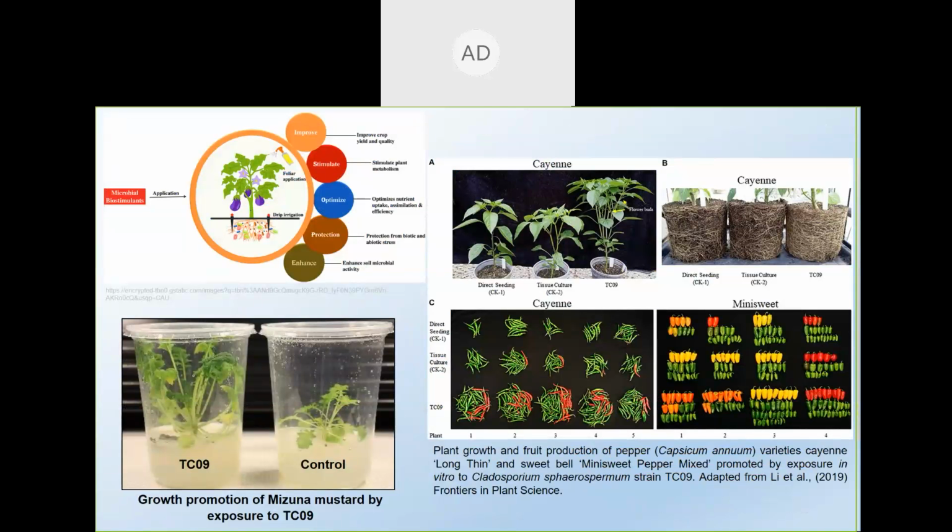So in this case, what I'm showing you, these lower two pictures, this particular picture of Mizuna growing in these containers is being treated with a fungus called Cladosporium spherospermum, and the strain number is TCO9. This work was done by the USDA Agricultural Research Services Lab in Carnesville, and we got the strain from them, and we are working with them.